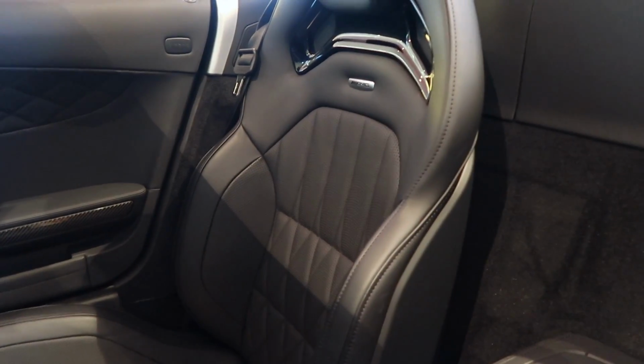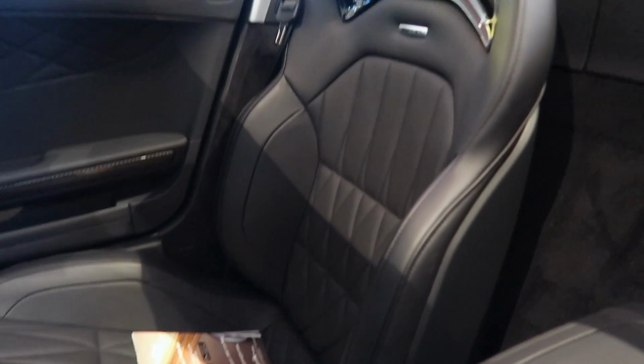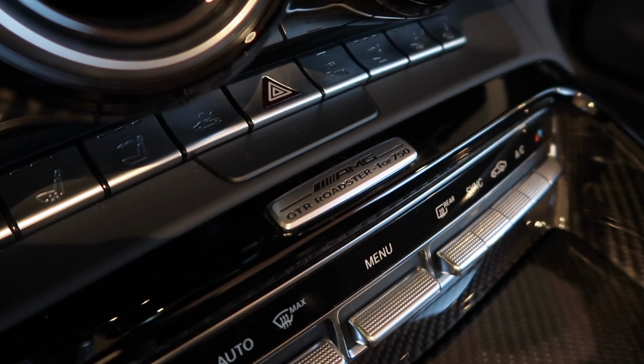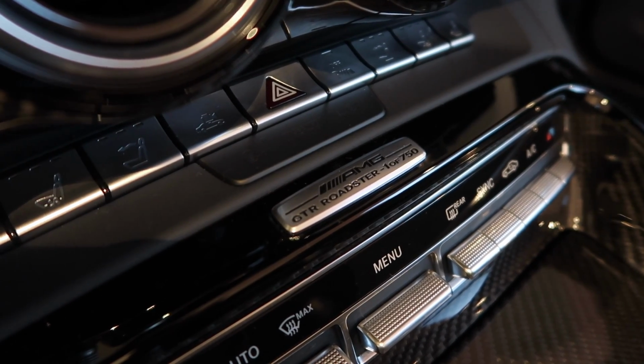I mentioned that this interior has black exclusive Napa leather, and what the exclusive part of the name refers to is the diamond stitching on the seats and the doors. The carbon fiber on the doors are a nice touch. The coolest part about this interior is this plaque that says AMG GTR Roadster, one of 750.